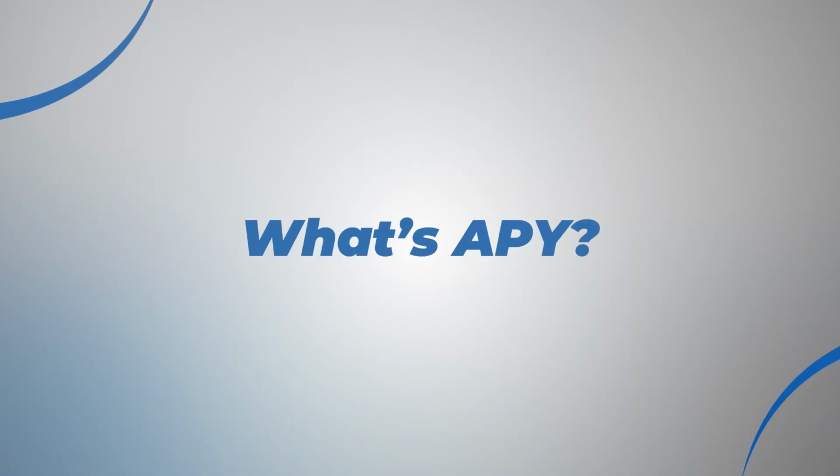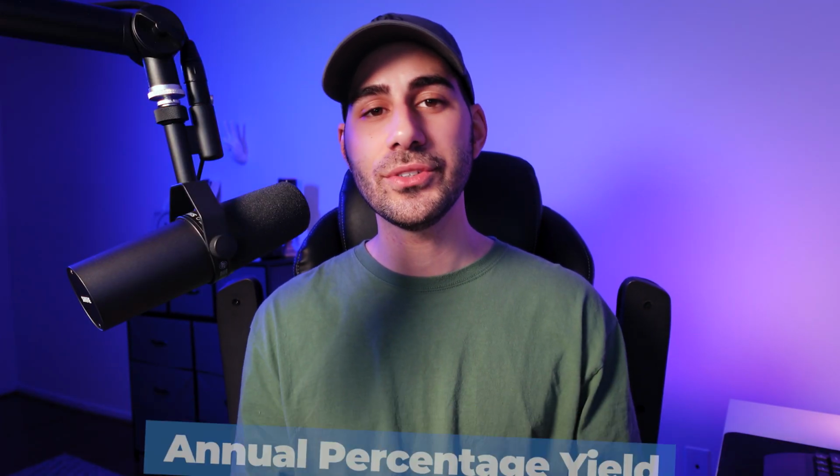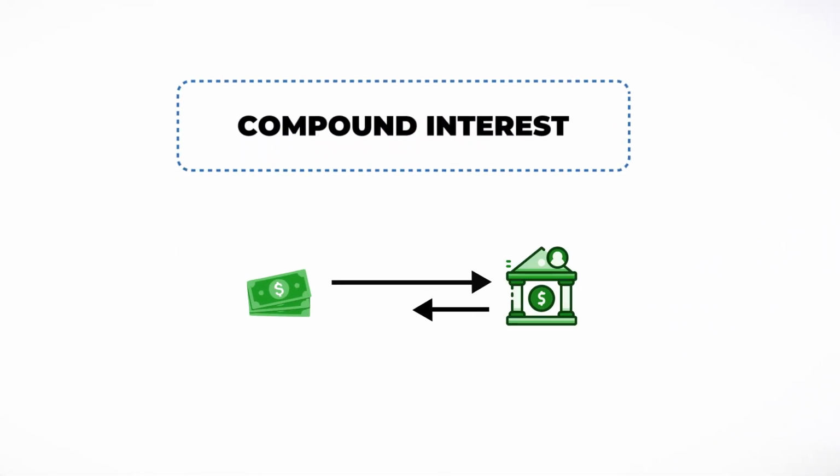You may have heard this term before, but it might have you asking, what is APY? It stands for annual percentage yield. It's a percentage that shows how much interest you'll earn on your money after 1 year, including compound interest. Compound interest is the phenomenon that helps your money grow much faster. You have your initial deposit amount, you'll earn interest on that, and then you'll earn interest on top of interest, and really have this snowball effect going on as time progresses.